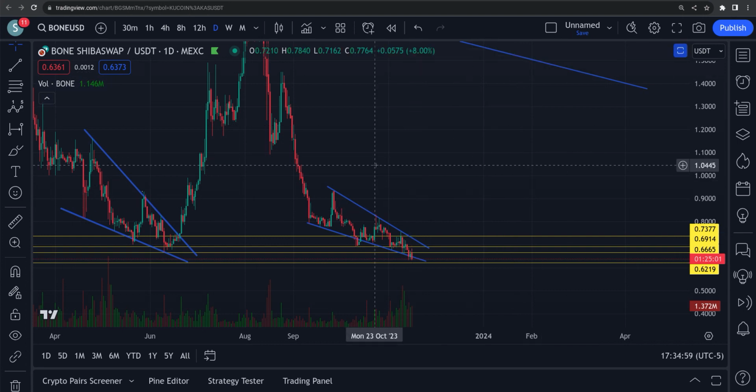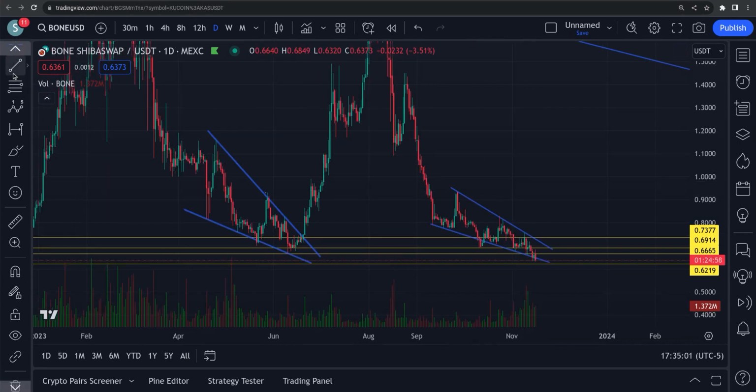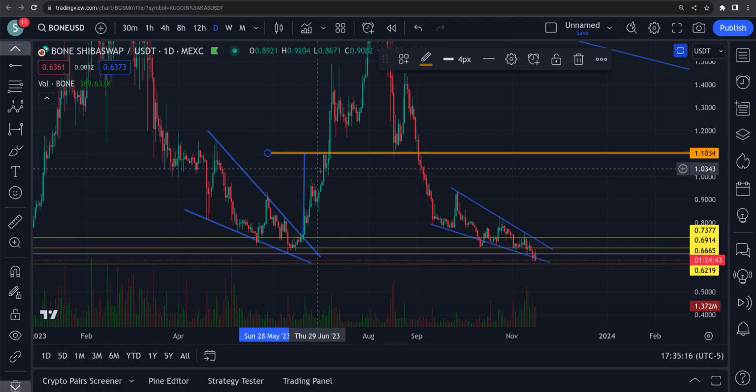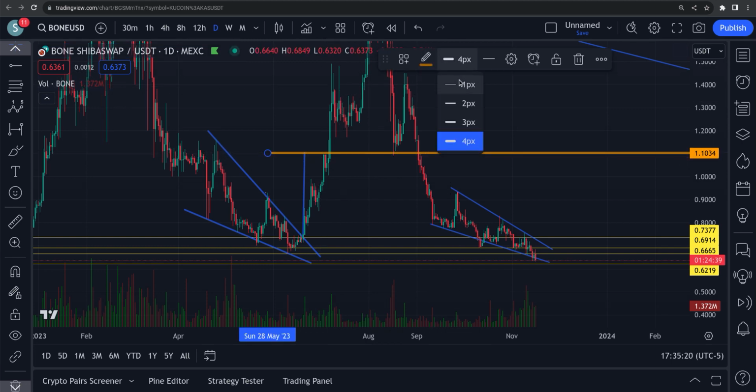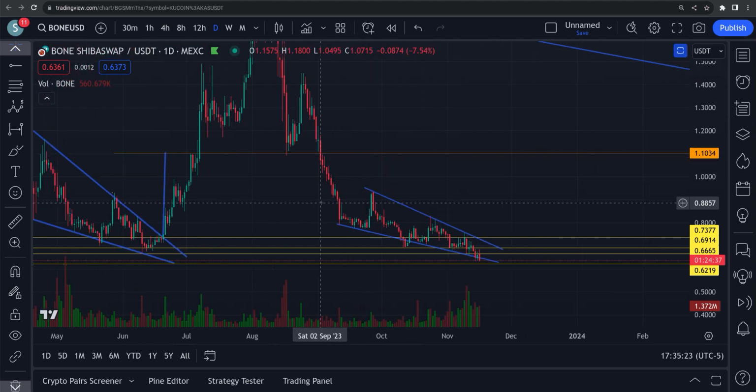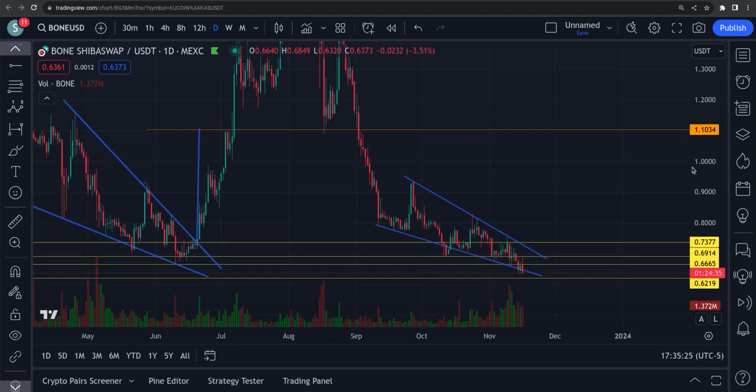But you can see this one here. If we take a measurement of it, its first move was right up here. Look how that lined up, absolutely perfect. If you put a horizontal line on that, you can see it fizzled out a little bit right there. Let's make that a little smaller so you can see that. But look at that, worked out perfectly. Went up to this level, had a pullback, and then continued.